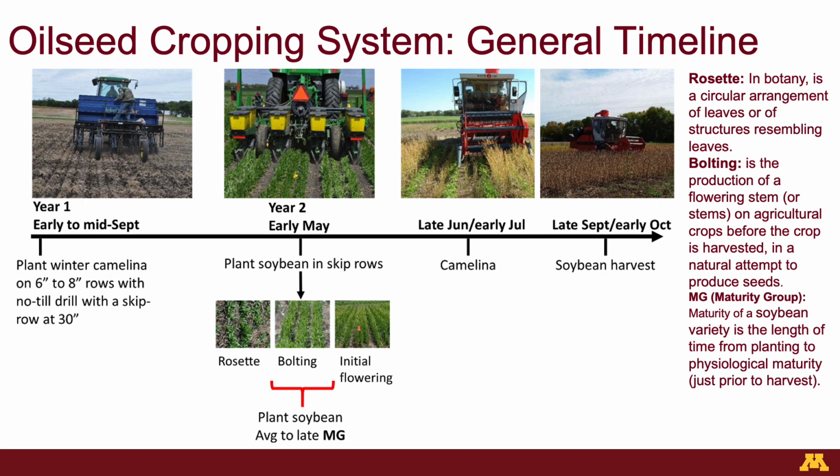Now, another thing I want to point out here is that with the soybean in the relay system, we have found that cultivar matters. What we're finding is that using a maturity group soybean that's slightly longer than what we would normally use for a full season soybean in a given region tends to work better in the relay system.